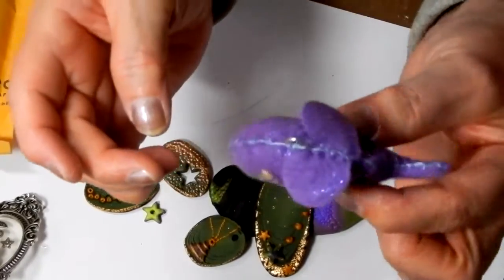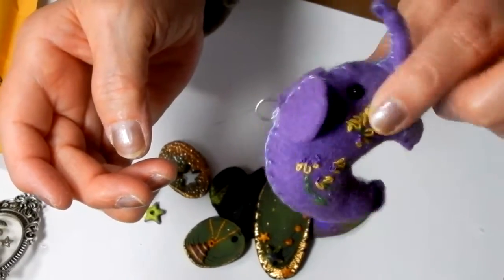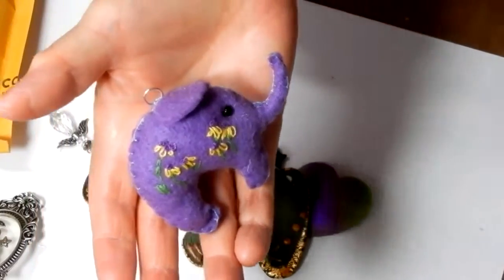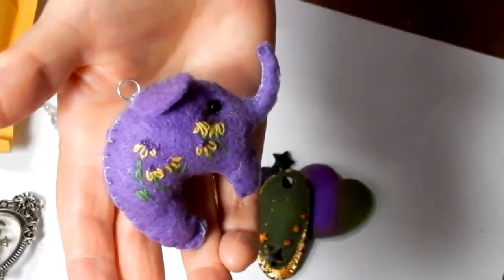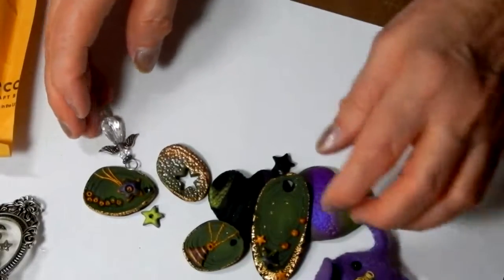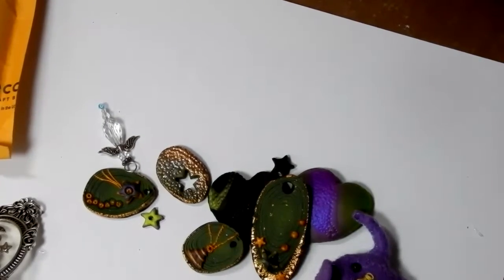And I have a hanger on it because I'm thinking about making him a scissor fob pincushion. He's tiny. But I haven't put his hanger on him. Excuse me. I think I'm coming down with a cold. I haven't put his hanger on him yet. So that was all fun. And I thought while I have you here, I would share.